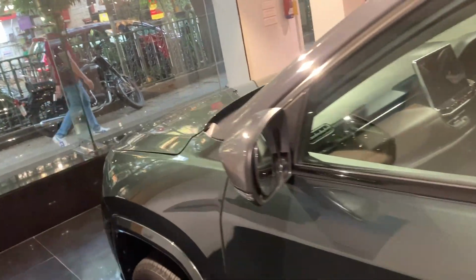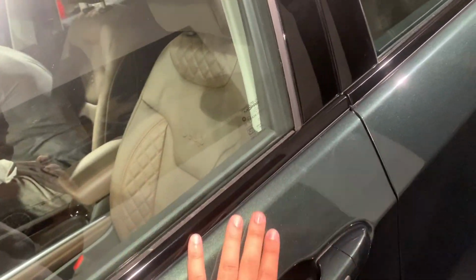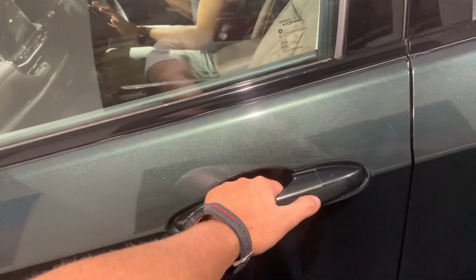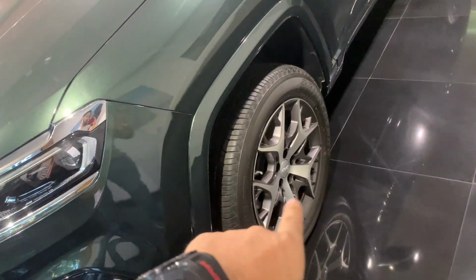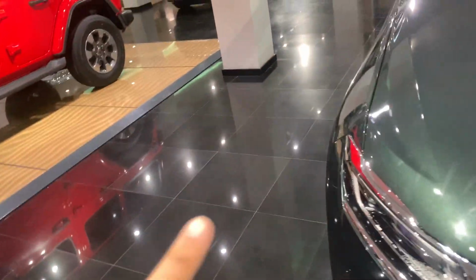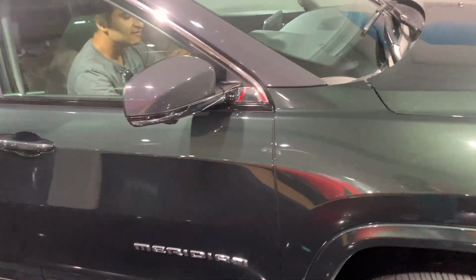Let's see if we've missed out on anything. Your ORVMs are finished in gray, turn indicators over here. You get a blind spot monitoring camera, and a request sensor over here. Fun fact, this car is competing with the Kodiaq. The request sensor in the Kodiaq is inbuilt, but you get a button over here, so cost cutting. Anyway, I like the alloy designs of this vehicle better than what we have in the Kodiaq. If you want to see that video, you can check it out in the top right corner, and compare between the two.